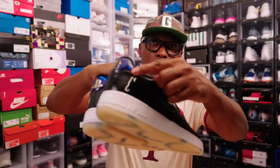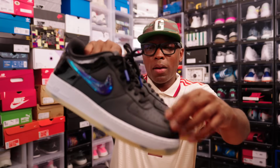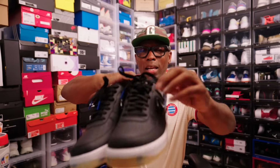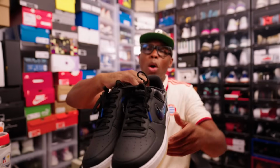They have the patent leather here on the back that fades into the regular leather there, the regular synthetic leather, I should say. But very nice detailing with the pop of blue here on the laces to really just put it all together.